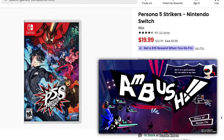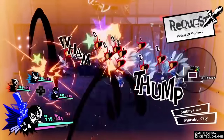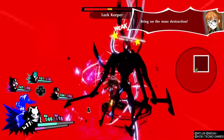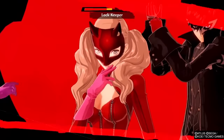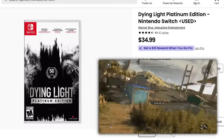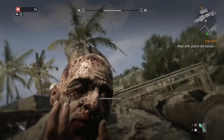Persona 5 Strikers. This is a Warriors game like Hyrule Warriors and Fire Emblem Warriors where you beat up a ton of enemies, but it's set in the Persona universe, but it's a sequel to Persona 5. So make sure they've played Persona 5 first, otherwise you might get spoilers for that game. Dying Light is one of the most impressive ports on the console and I will always recommend it. 4-player co-op zombie punch and action.